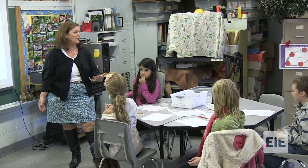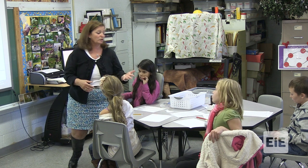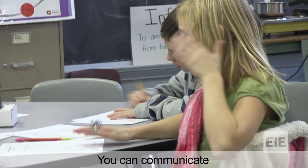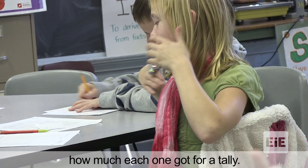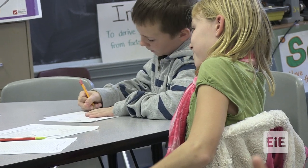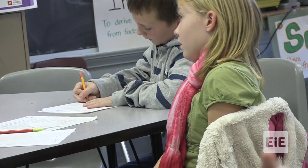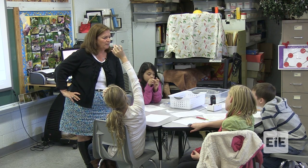How are we going to make this data meaningful and useful? How are we going to communicate to the juice company? You can communicate to the juice company by how much each one got for tally. So you're going to report your data to the juice company. What visual tools do people use to communicate data? A bar graph. Excellent.